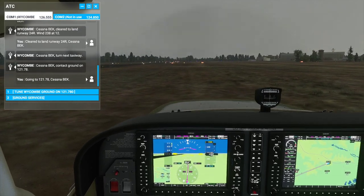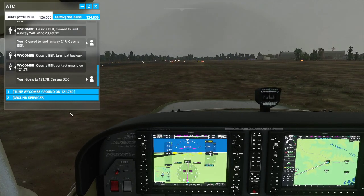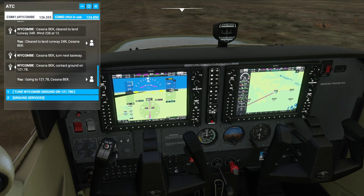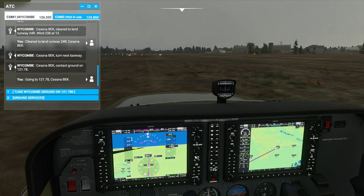So there we go. Yeah, Cessna 172 works really nicely. Programming the GPS was no problem whatsoever. So yeah, and it seemed to follow the altitude. Everything made sense in terms of programming it. So all good. Okay, see you again soon.